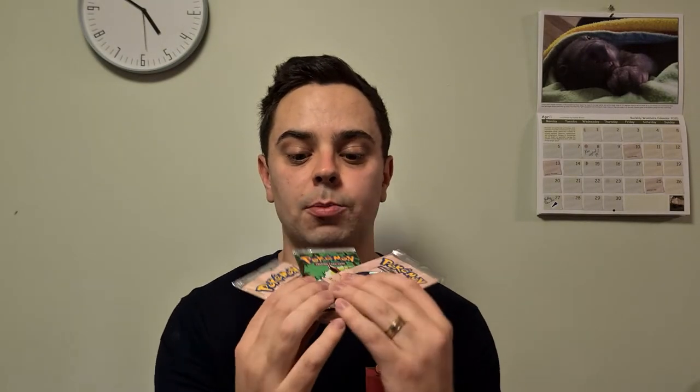I do have fossils, I've already finished the set in first edition, but I don't have any jungle, and I really want to finish off jungle, because jungle is a beautiful set. I mean, just one of the classics. And also, those jungle first edition PSA 10s, even in unlimited, wow, big money now, big money. So yeah, just to go through I got these and why it was a really cool deal.